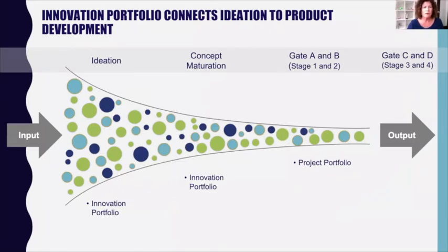So this is really what I was talking about here with this portfolio management, is that it's this whole front end of ideation and letting the concepts percolate and letting them mature. And then when you get over on the right-hand side, that's more of what project portfolio is about, project management. But the entire process can be looked at holistically and can be managed so that you have full understanding from the front end all the way to the product or the service going out the door. Next slide.